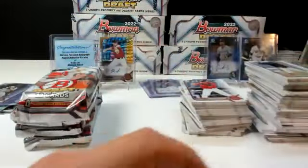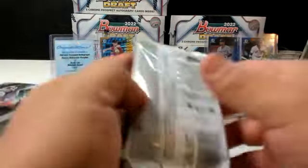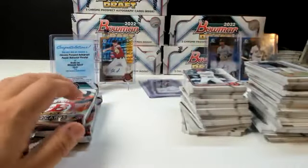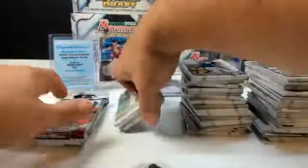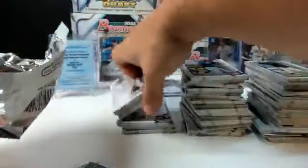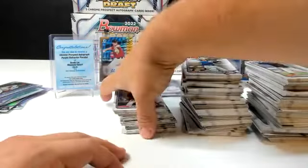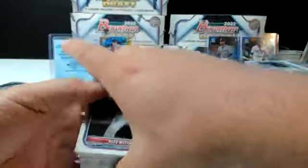And I'll give you some thoughts on my prospects that I'm buying from past products as well. A couple of them are obvious, but I think there's value in them. O'Neil Cruz, Luis Robert, Josh Jung, guys that I'm buying currently. I like getting into some post-hype with these guys. You know, Luis Robert was selling for so much. Talent's still there.